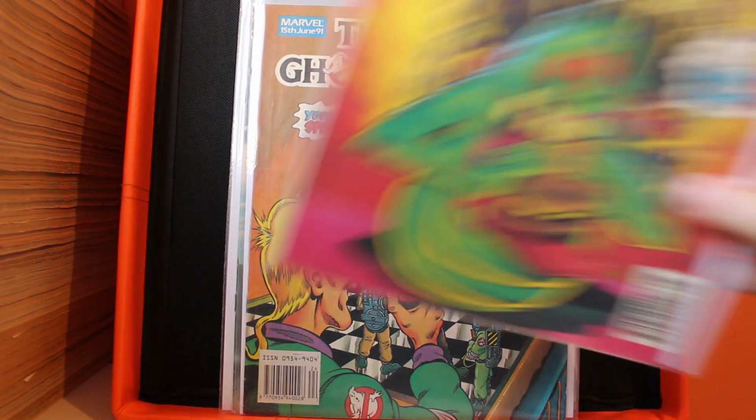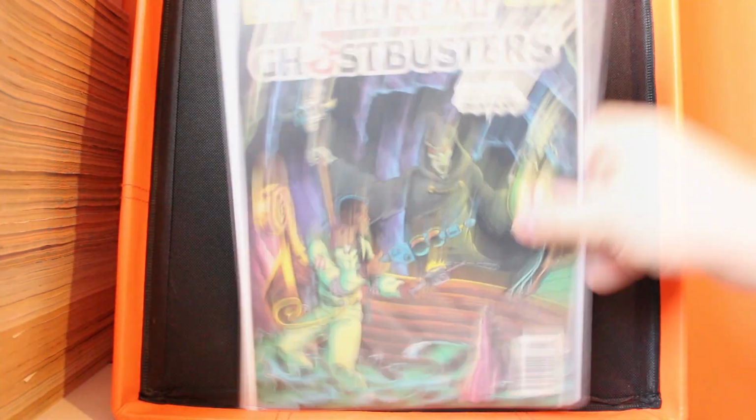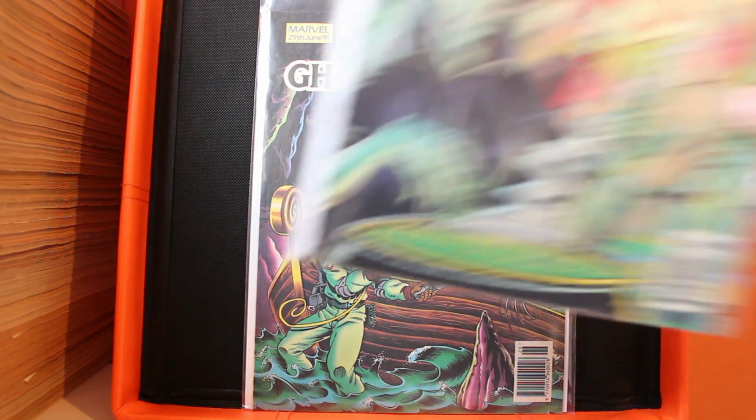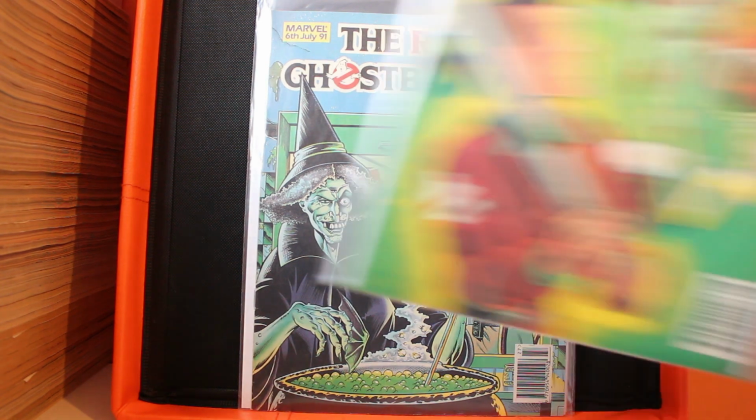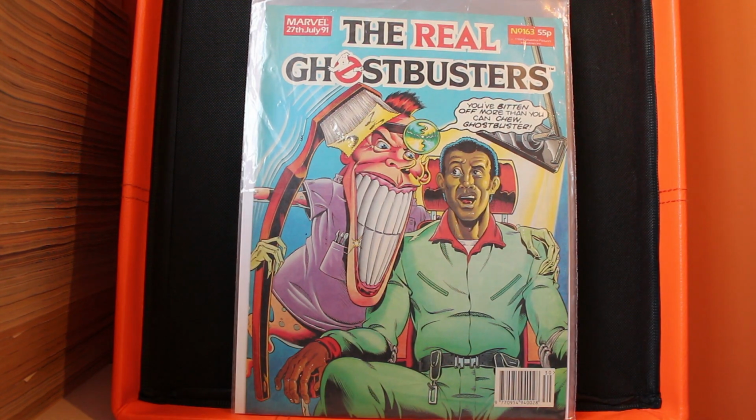153, 154, 155, 156, 157. 158, probably not going to be able to fit any more in there. 159, 160, 161, 162, 163. Ooh. Oh yeah, 164 is interesting. 163, then we have another quick run of gifts.